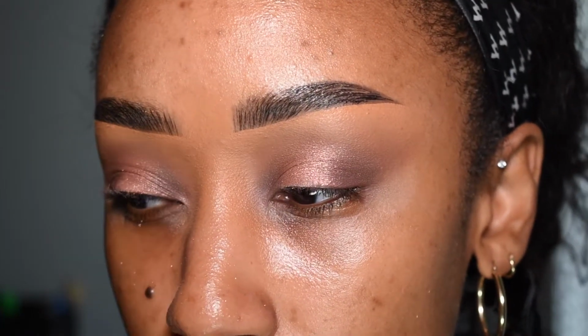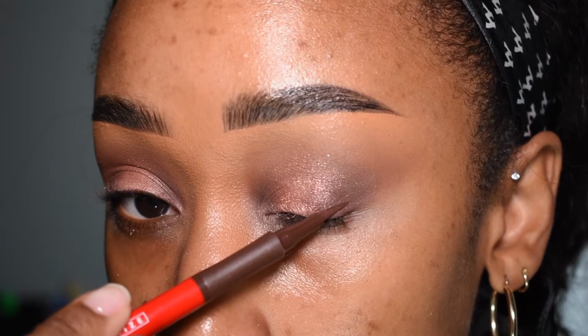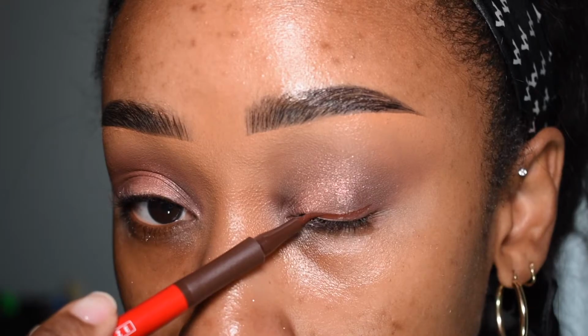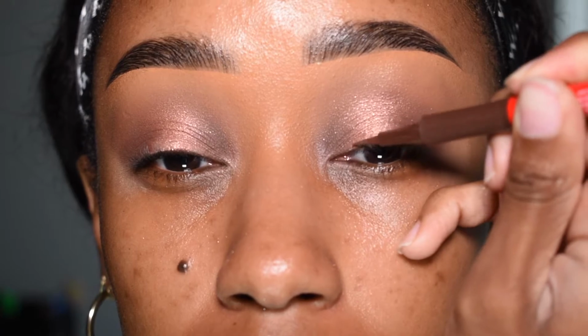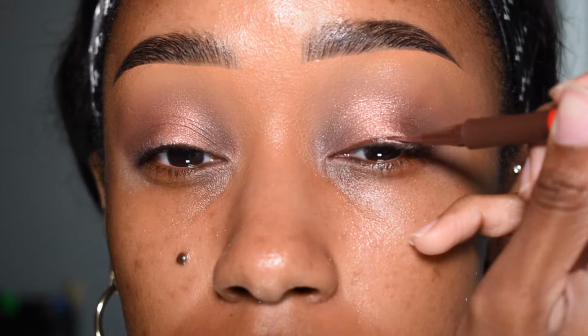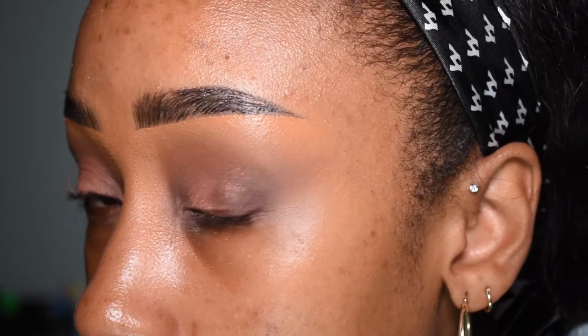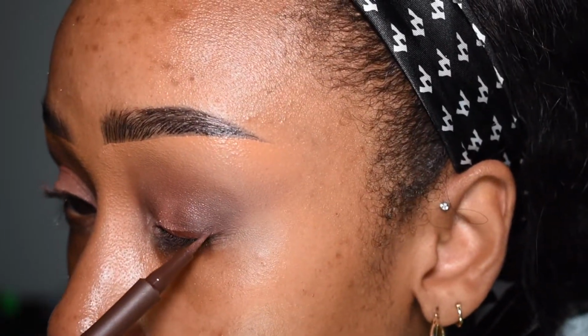I'm tempted to not use this, if I'm being quite honest with you, because my eyeshadow's popping. But let's see if this gives me some improvement. So I'm gonna come along this way, moving my eyelashes out of the way. The only issue I'm seeing right now is the fact that this eyeliner is warmer than my actual eyeshadow. Yeah, that or it's just drying down. We'll give it a second to dry down and see.